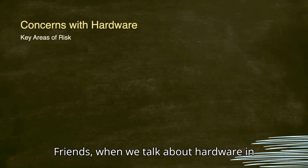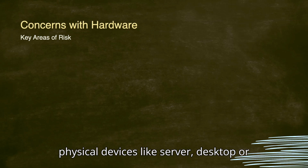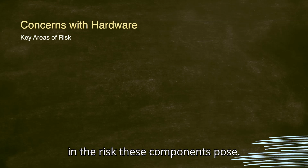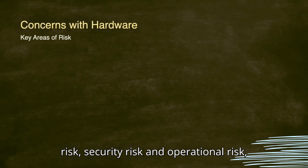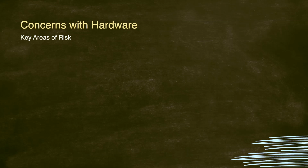Friends, when we talk about hardware in IT operation, it is not just about physical devices like server, desktop, or even IoT devices. The real concern lies in the risk these components pose. In this, we will discuss about physical risks, security risk, and operational risks, right? So let's have a look one by one.